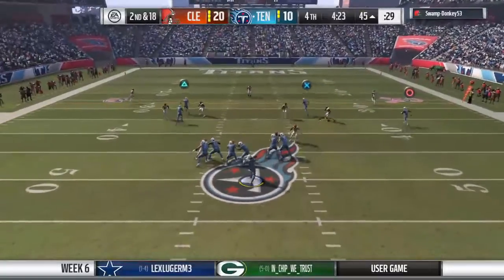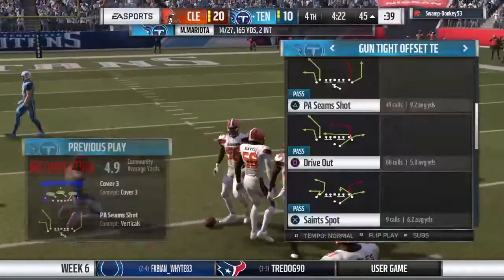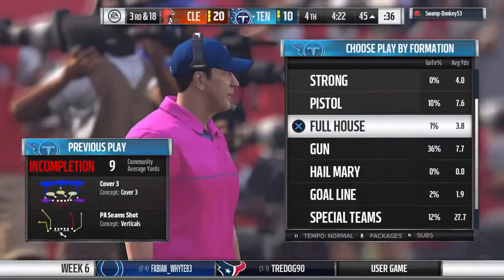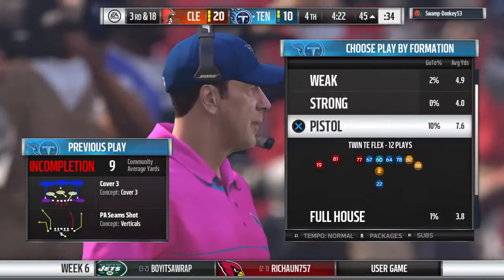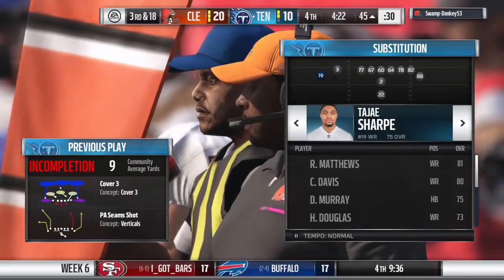A play fake to Murray. Now Mariota throwing over the middle, but it's incomplete. And that incompletion was caused by the defense. I think they were trying to get one into the middle of the field, trying to find a receiver there. But they were in zone defense.